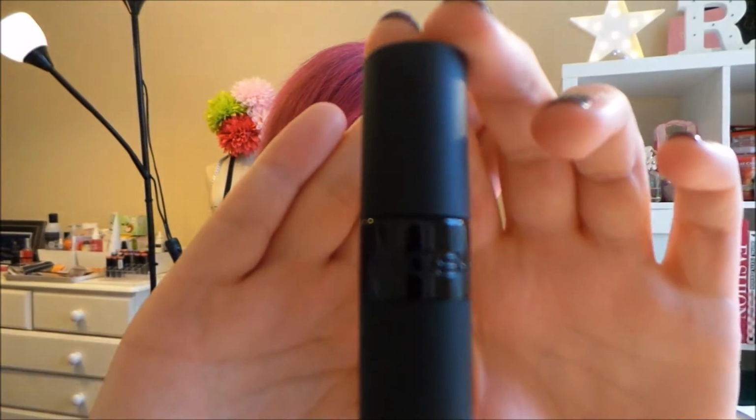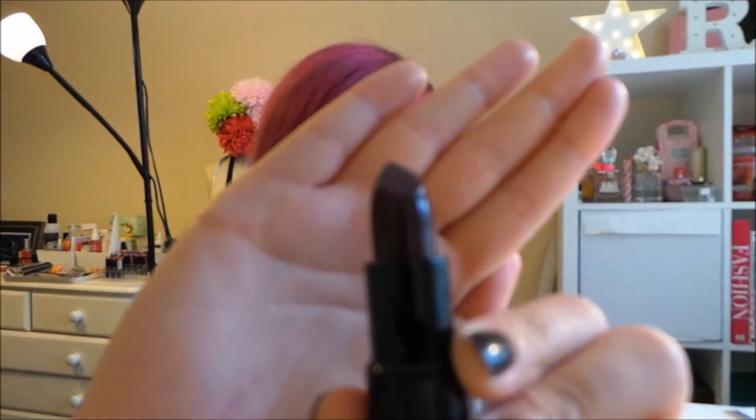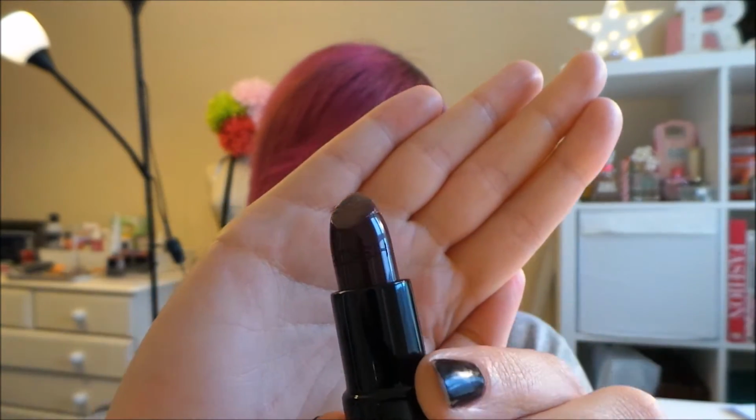Next up is a slightly more expensive lipstick, but it's still very budget friendly, and it is from Gosh. And it is number 171, Twilight. This is one of their Velvet Touch lipsticks, one of their original line lipsticks. Again, it's a deep purple, but unlike the Collection lipstick, this one gives a really smooth application.